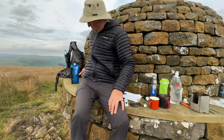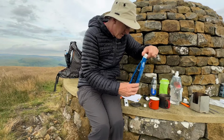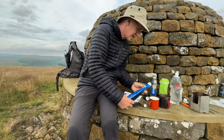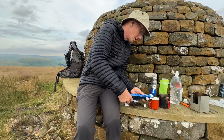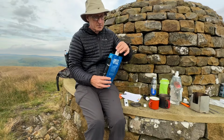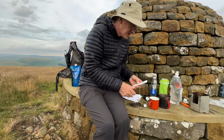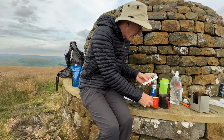Right, what we've got now, we've got some water out of the stream. Let's have a look at that. Wow, that's proper peaty water. It's brown. So we're going to test this one now. This is the brown peaty water.